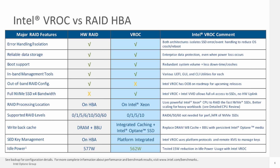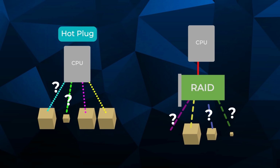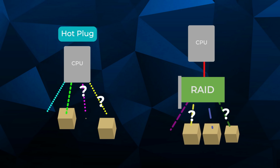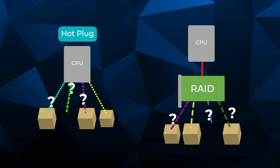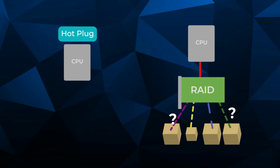When you do enable VROC, it reconfigures the PCIe root bridges in the processor to change how the NVMe slots connect. It changes the bus numbering and some other root port parameters to better support hot plug and to better support a huge number of removable NVMe devices. That's pretty awesome if you use port multipliers or anything like that. So Intel's done some engineering here.